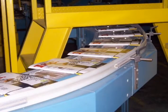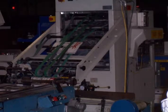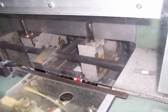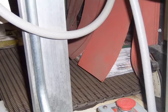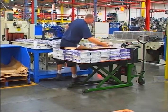The finishing station on the end of a perfect binder is very similar to that of a saddle stitcher. In this station, books are stacked into small bundles, they are trimmed on three sides, and then are strapped and wrapped. Each book bundle is then spit out on a conveyor. Then an employee stacks each bundle on a skid for shipping.